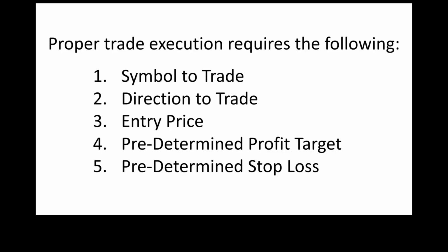I also want to have a stop loss so that we can preserve our trading capital. Not every trade is going to work out. I take losses. I've taken a few losses here over the last few weeks because not every trade's working out.